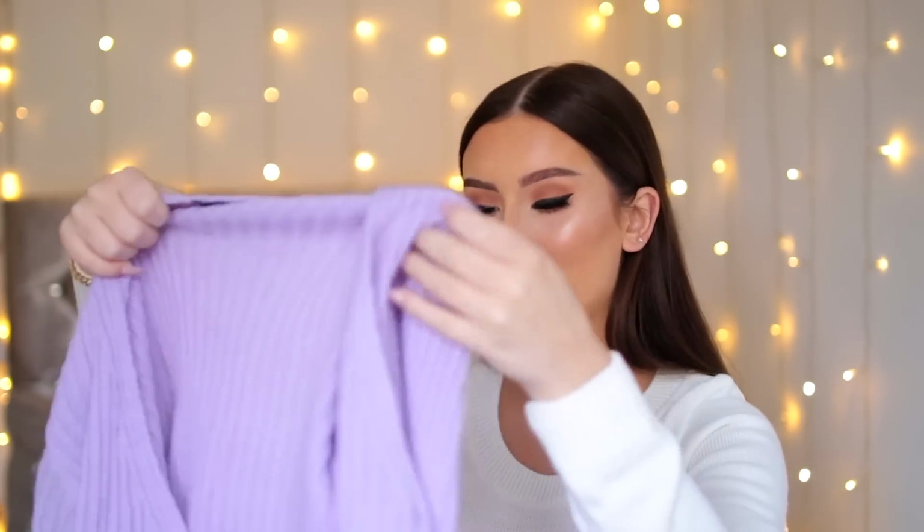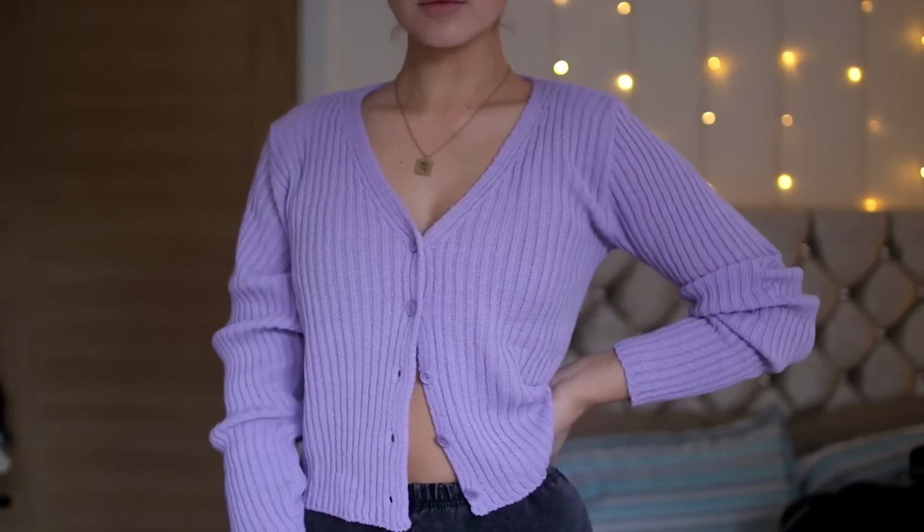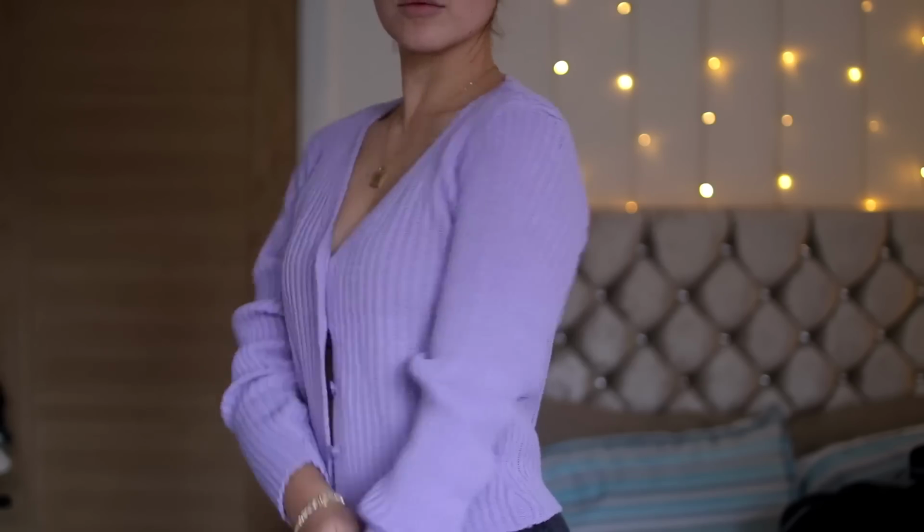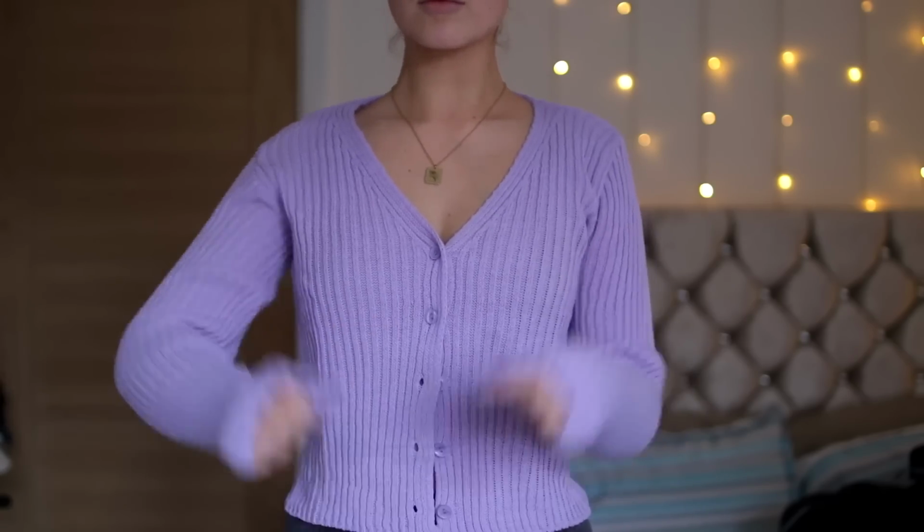Okay, and then your girl was feeling a little bit adventurous, okay? I decided to pick up a lilac jumper because I saw this as I was scrolling through the website, and I don't know what it was, it just really caught my eye because it looked so beautiful on the model. As you can see, it's a pastel lilac cardigan. It is unbuttoned because I did try it on in the try-on clip, but I just really loved the way it was styled as well.